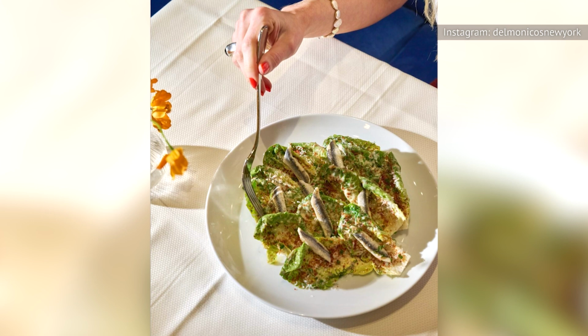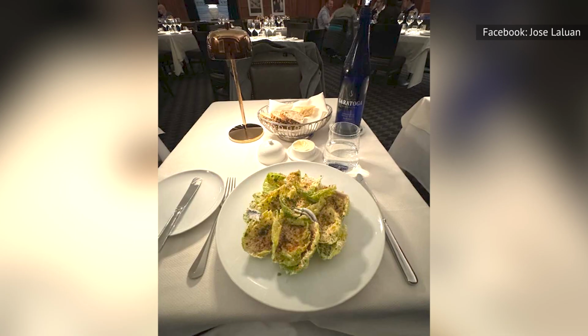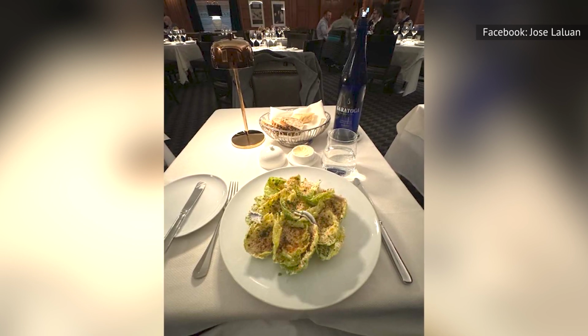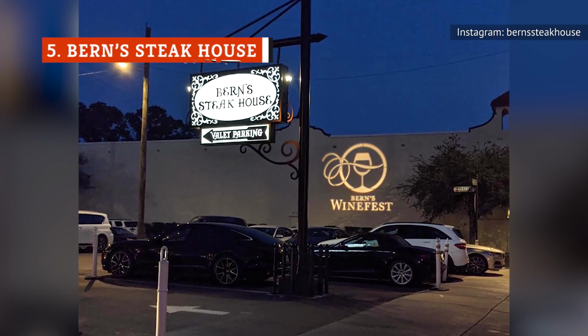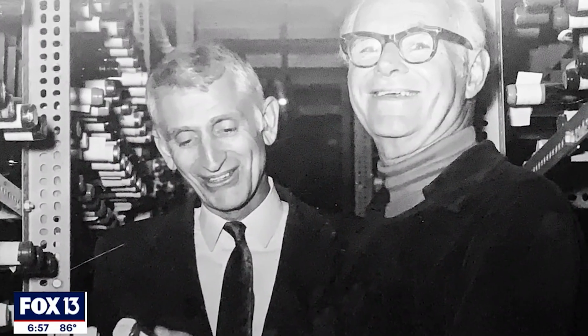One customer took to Instagram to call it the best Caesar salad they ever had, while another happy patron went so far as to call it a Caesar salad on steroids and a flavor explosion. Bern Steakhouse is a family-operated business whose story started in 1956 as a humble eatery owned and operated by Bern and Gert Laxer.